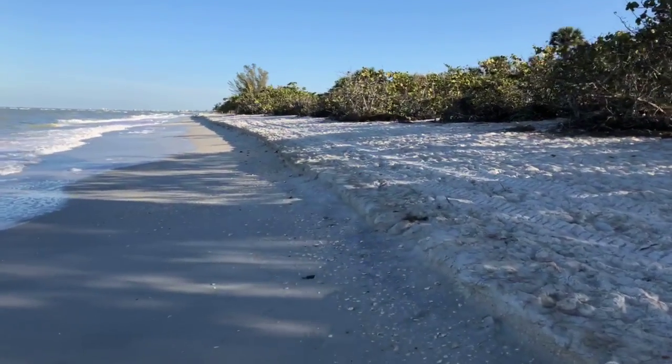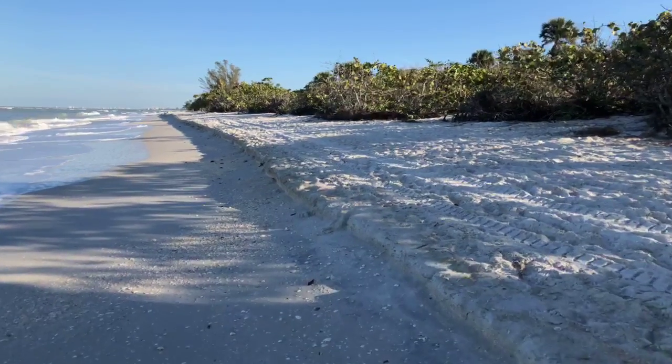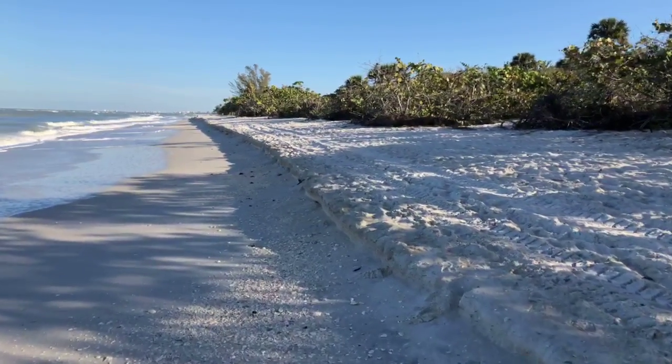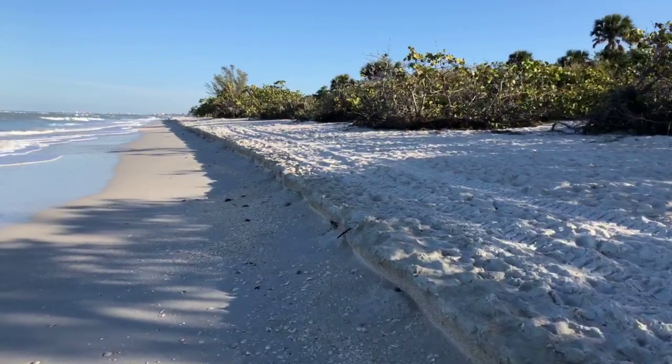Ridge line there, that's about a foot high, maybe a foot and a half. Now it's getting a little higher. Now it's a good 2 feet along here.